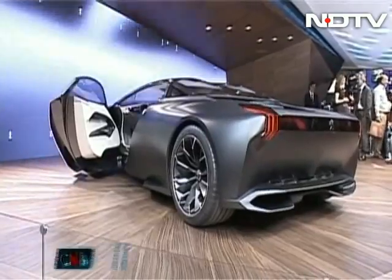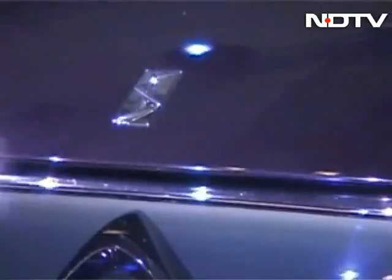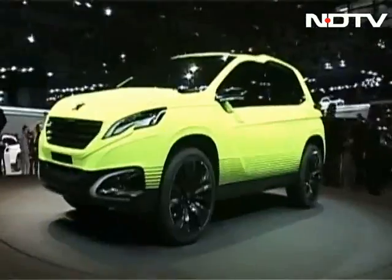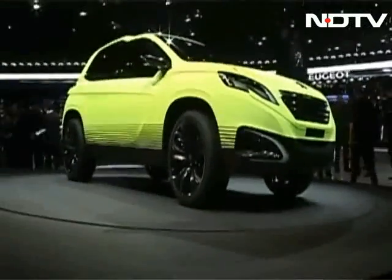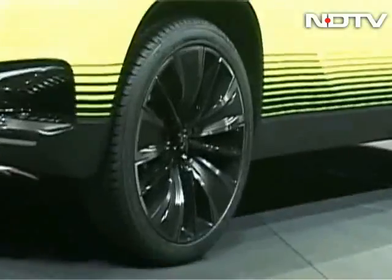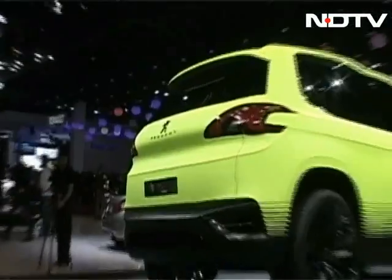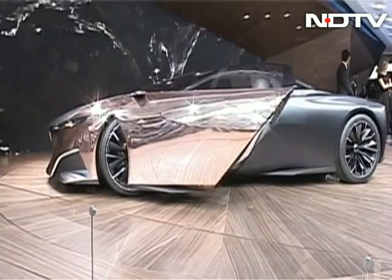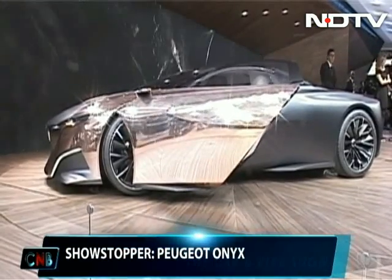Arch-rival PSA Peugeot Citroën also has similar sentiments, though sadly not about India. And despite being in a financially worse place than Renault, it's still putting up a great display at Paris. A new 3-cylinder 110 bhp petrol engine powers the 2008 concept. Dressed in flashy fluorescent yellow, the concept will turn into a compact crossover for production in France, China and Brazil in 2013. But the real showstopper is this.